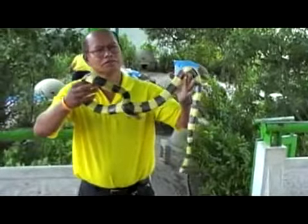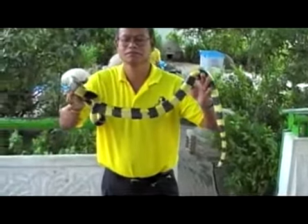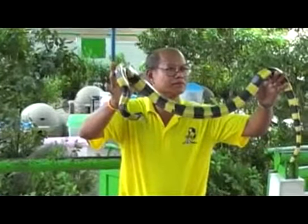Not all the snakes are really aggressive, like this one obviously is kind of tame. This is a poisonous snake, or so they say, and the reason why it's not nearly as aggressive is it's a nocturnal snake. So during the day it's used to sleeping.